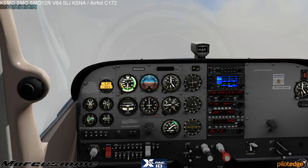SoCal approach, Roger, reduce speed to 190. I'm going to set up and maintain 4,000. Reduce to 190, which it already is. Come down to 4,000.